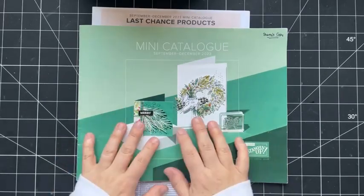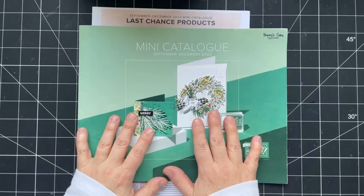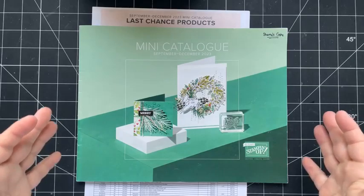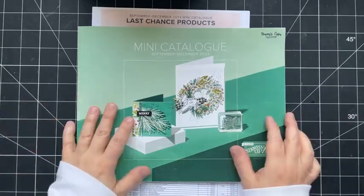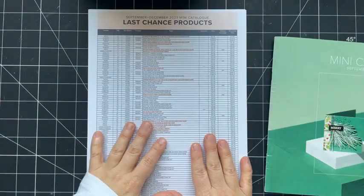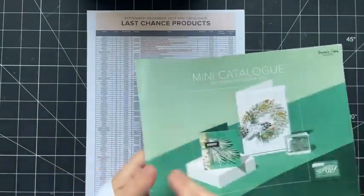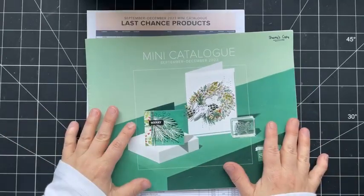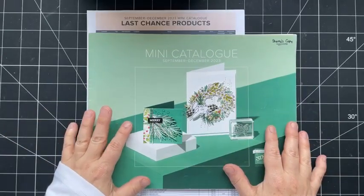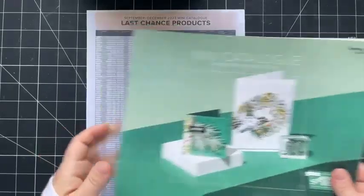Got lots of goodies to share with you. But before we get started, I wanted to remind you that this September to December mini catalog is coming to an end. I know we're not even in December and we're already calling it the end of the catalog. But Stampin' Up! came out with their last chance products. You can find these on the stampinup.ca website. There's a large selection of products that will not be carrying over, that are retiring and are only available while supplies last. So you can check that list.